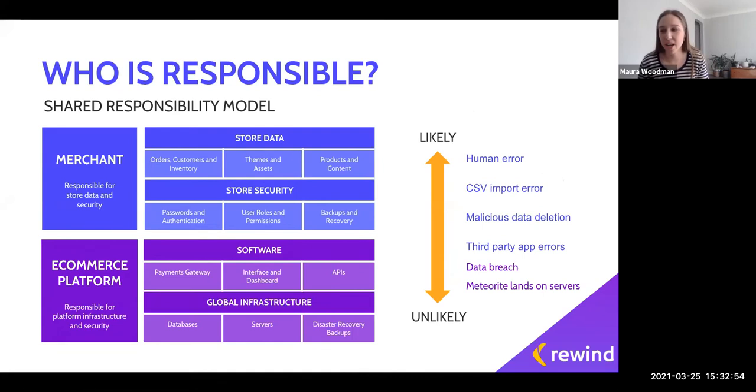we're asked by, or we're meeting folks who are saying, what, doesn't Shopify back up our store? What, doesn't BigCommerce? And this actually goes on to other cloud applications. What, doesn't QuickBooks Online back up my cloud accounting? The answer is yes and no. It's not black and white.